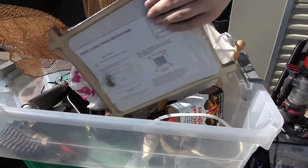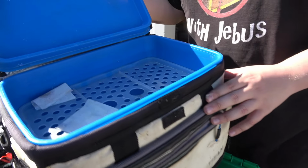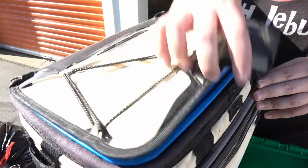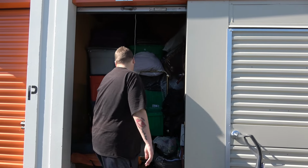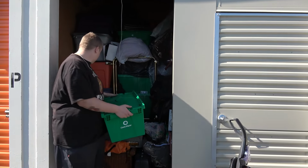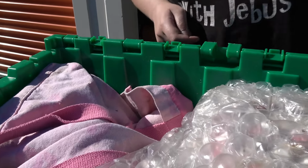So we got a Titan, looks like a freezer lunchbox thingy. It's pretty dirty though, so if it does have any value, it's not gonna be very high. And it feels light, so yeah, look at that, it's empty. But it has like water in it still, so it's kind of dirty. Let's set it over here. Let's get this green thing. Another green tote, you ready? Oh, what is that? Is that alive? No, it's not. Okay.